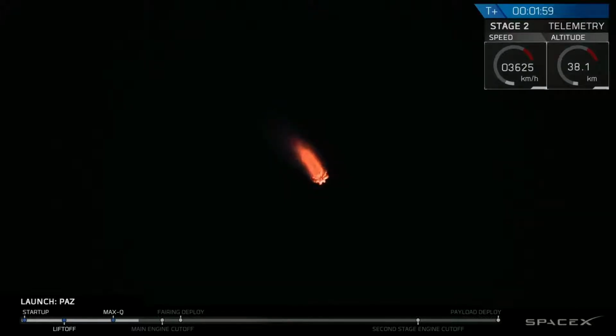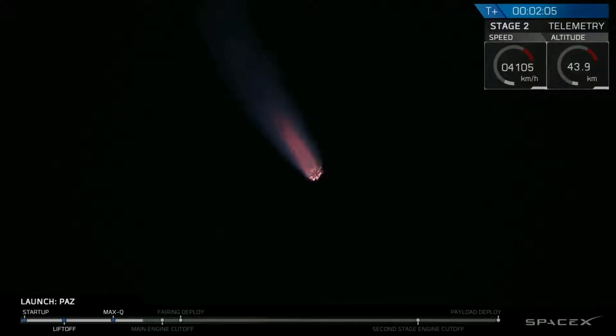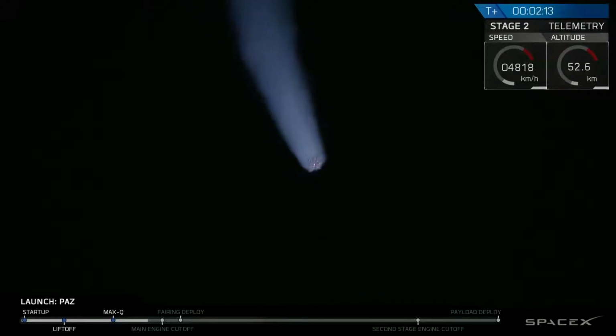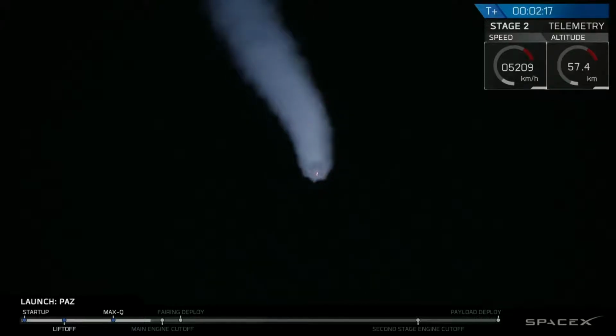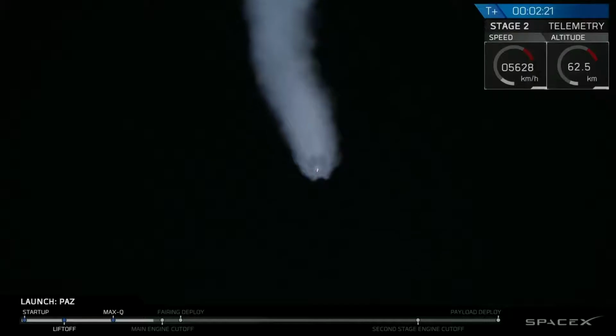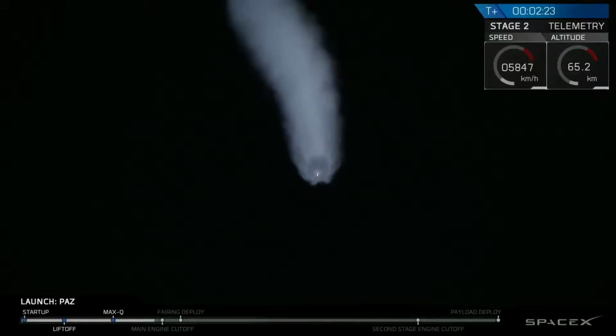As that first stage ascends higher and higher through the atmosphere, the ambient air pressure starts going further and further down, so you can see those exhaust gases getting bigger and bigger on your camera screen right now. In about 20 seconds, we're going to be passing through what we call MECO, which is main engine cutoff. That's when that first stage is going to complete its burn. Shortly after that, we'll have stage separation, and then second engine start, SES-1. Let's watch that happen now.